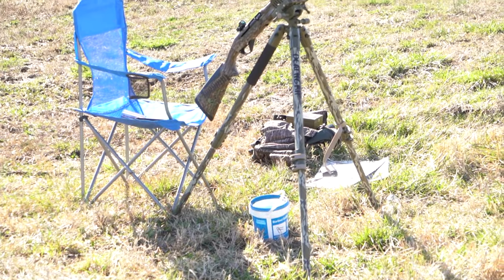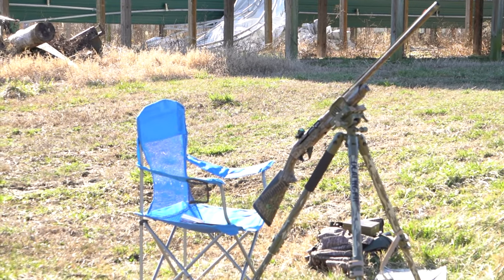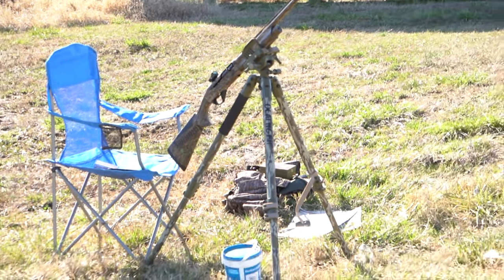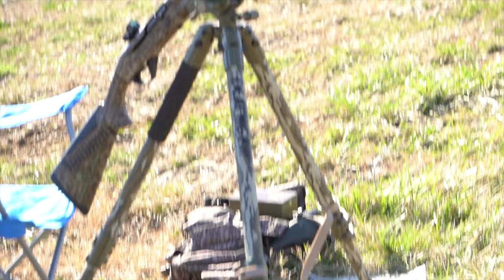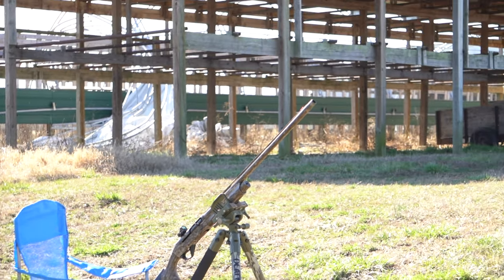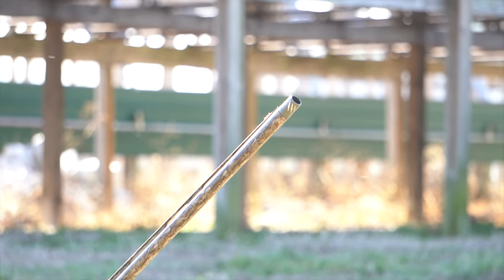Here's the setup. My handy-dandy blue foldable chair you can get from Walmart for a good price of $7.89. Bog Death Grip. Super Black Eagle 3 with a Fast Fire 2 on it. And there's the new Rob Roberts Raptor turkey choke.